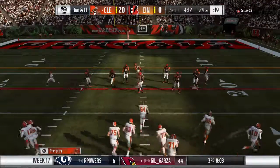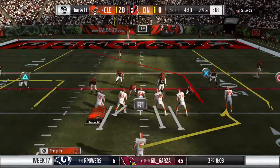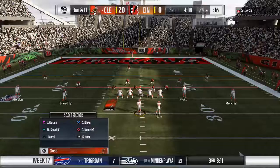The Browns on third down. They've converted just 2 for 6 thus far. This is 3rd and 11.